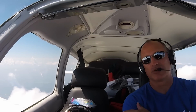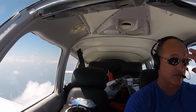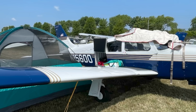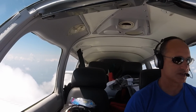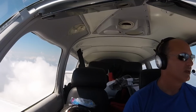One thing that I screwed up this time: I have a cover for my aircraft that goes across the whole top and covers the windows and everything. I accidentally grabbed what I thought was the aircraft cover, and it turns out it was actually the engine cowling cover. So I managed with some bungee cords to at least get it to cover the windshield, so I had some kind of protection from the sun and my airplane wasn't baking out there.